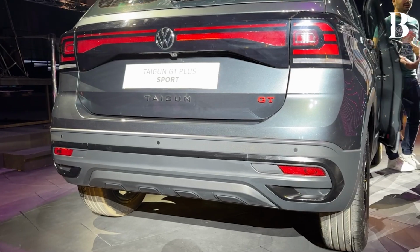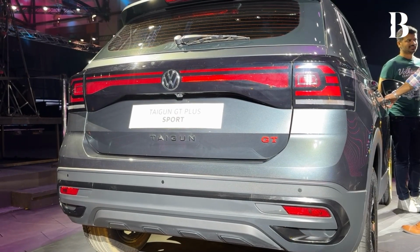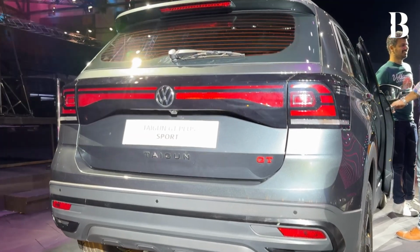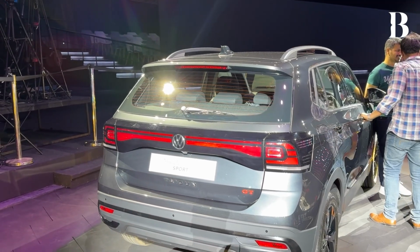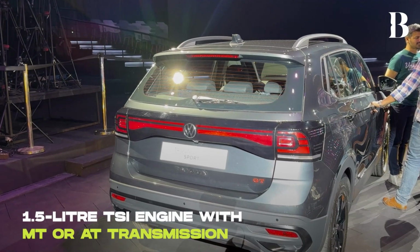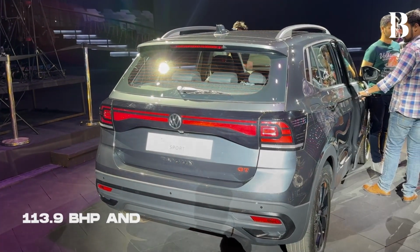than before. Similar upgrades continue to the back of the Taigun GT Plus Sport as well, with the red GT badging and the blacked out accents, which used to be chrome in the GT Chrome edition. Now moving forward, in terms of engine options, this top end GT Plus Sport will come with the 1.5 liter Evo engine and also be offered in both manual and automatic transmission options.